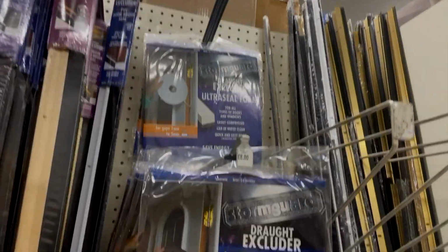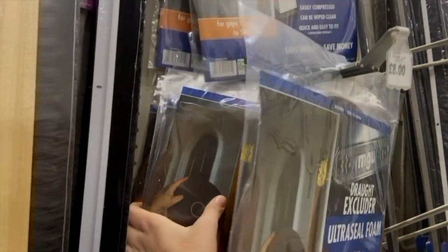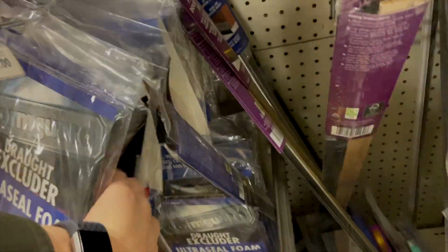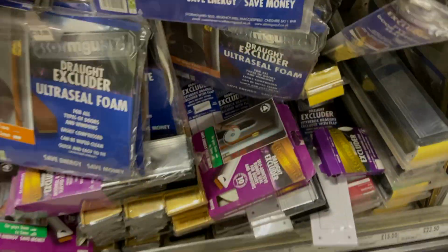So they have seals that you use, but I need the plastic film. Damn it. I guess I'll see if my blanket works, and if I'm still cold, I'll just have to order it off Amazon.